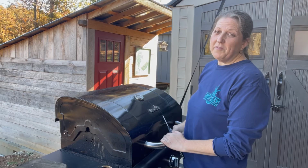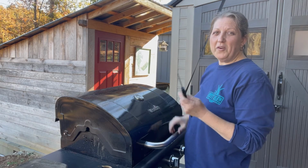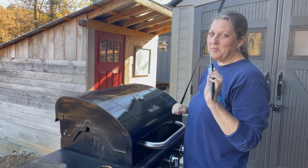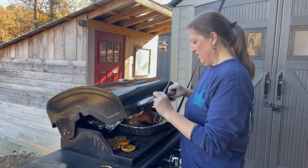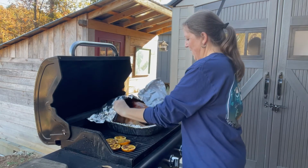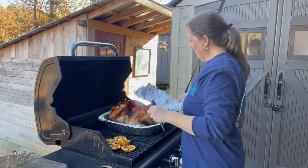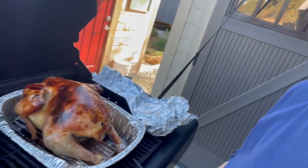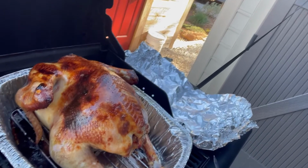So the turkey's been in for 3 hours, and now I have my meat thermometer. I will check the little button gauge on the turkey, but I like to, as a backup, do it with my meat thermometer. Wow, look at that. I'm gonna zoom in on this for you guys. This looks amazing. Look at that.